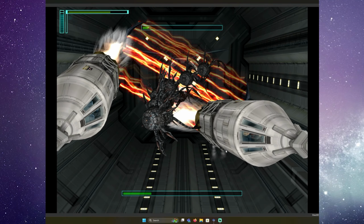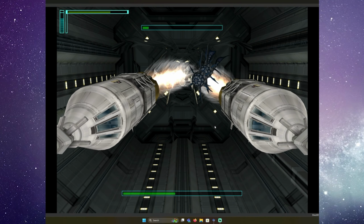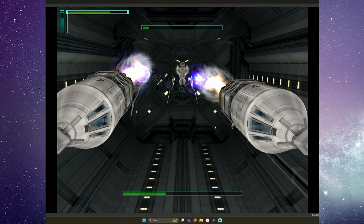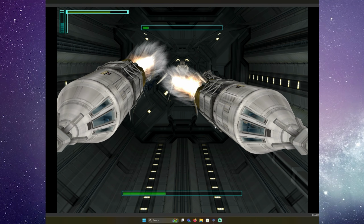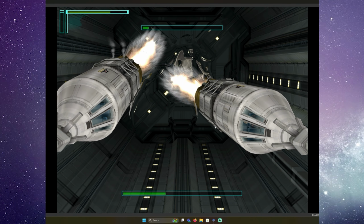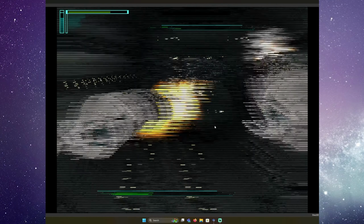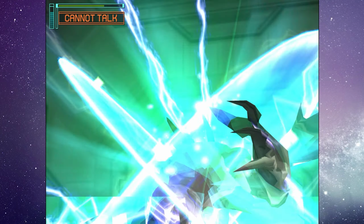Left. Upper left. Fuck! Damn it! God damn it! I'm panicking. Fuck my life. Left. Left. Left. Left. Right. Right. Upper right. Upper right. Left. Left. Hey. Look at that shit. So good.